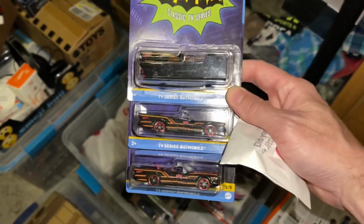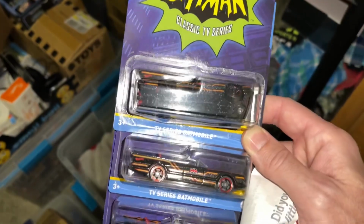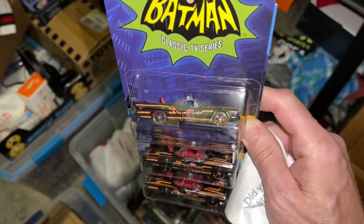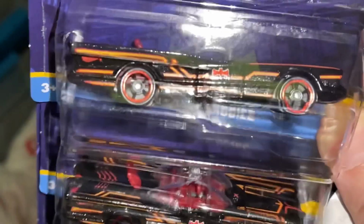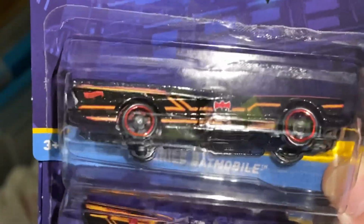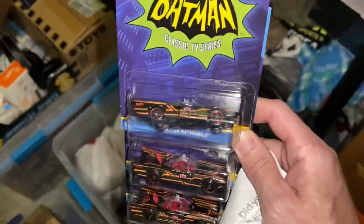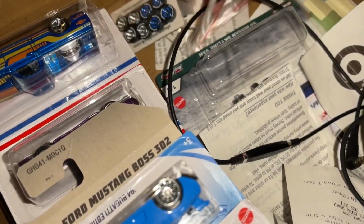So I didn't mention this, but this one TV series Batmobile is stuck. I cannot get it down. So I think I'm gonna open it and do a wheel swap because as you can see, the paint is really cool. I can't get a great, oh yeah. There she is. You saw that, right? Yeah, the paint is pretty sick on these things. A lot of reflection going on, but I think we should open it, do a wheel swap, maybe give it away. Huh? Anybody? I actually have all of these custom wheels.